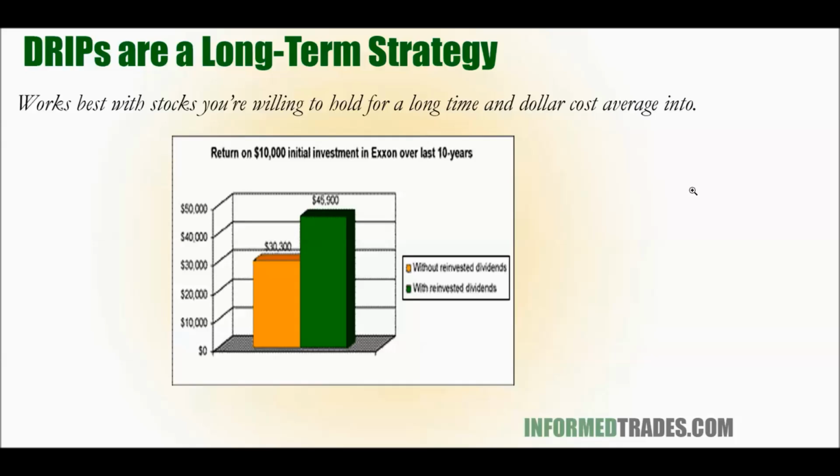Okay, DRIPs are a long-term strategy. Right here, on the screen right now, you see what would have happened if you invested in Exxon. This is in the first decade of the new millennium, the 21st century. You can see that with reinvested dividends, your gains are considerably higher, about 50% higher.